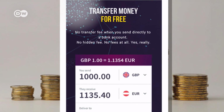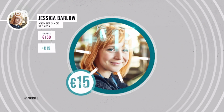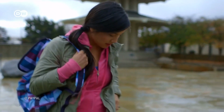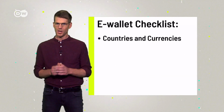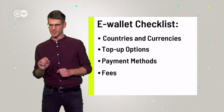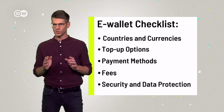Users should look out for fees, though. Often sending money to friends is free of charge, but many providers make a profit on other transactions. PayPal charges 5% on international money transfers, for instance. That can become costly in the long run. So here's a checklist for finding the e-wallet that's best for your needs. What countries and currencies does it work in? How can I top it up? What payment options do I have? And what does the option I use most cost? And, as always, it's also important to look out for your security and personal data.